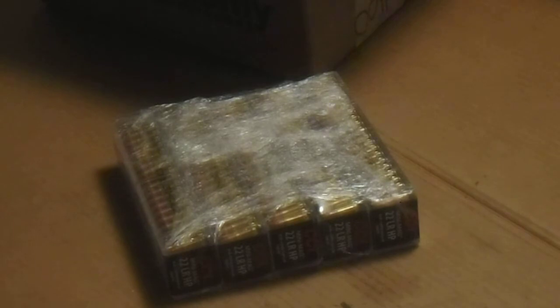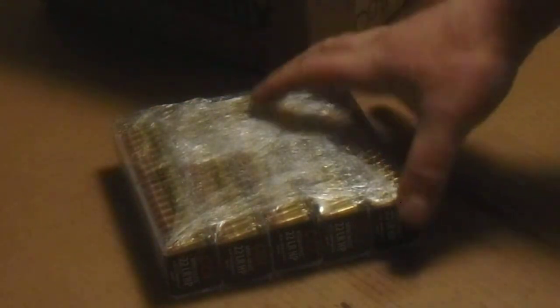Price $7.99. Free shipping. That's what I got. Academy, some CCI hollow points, mini mags.